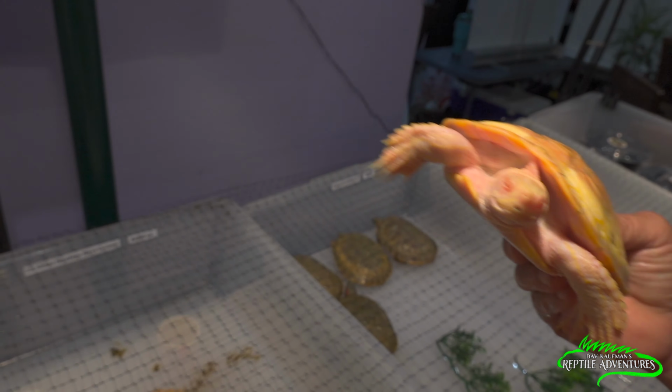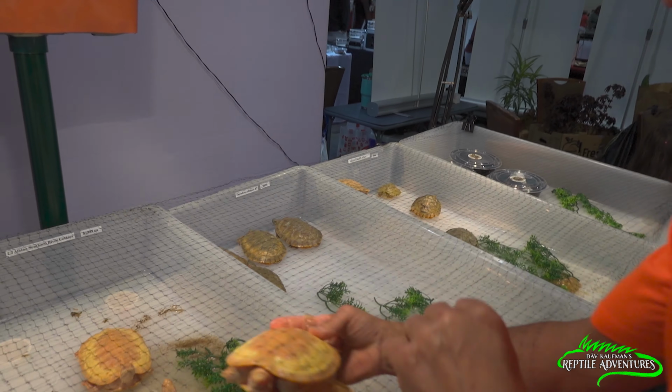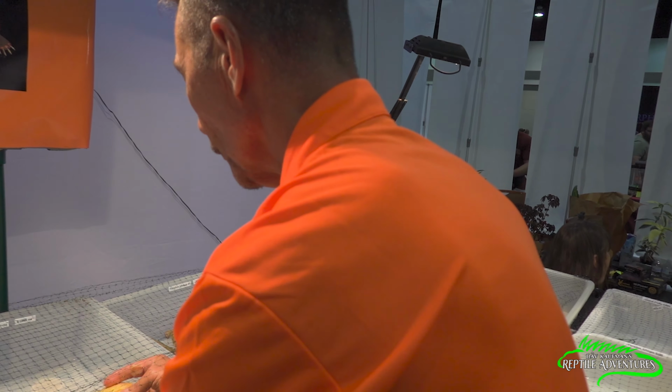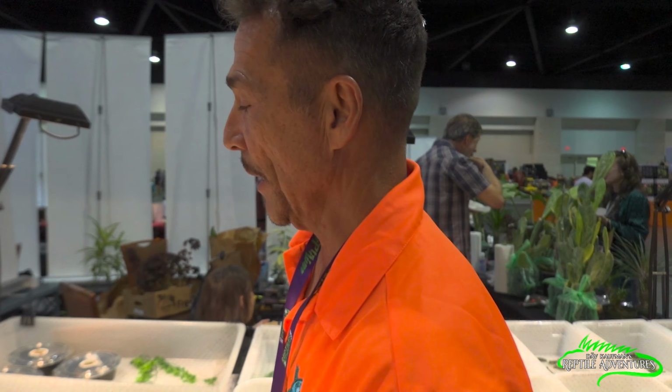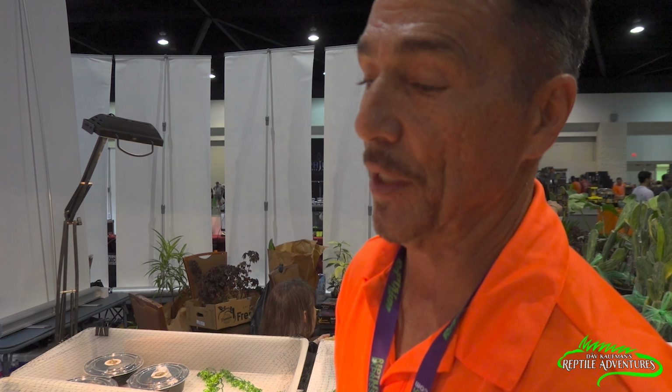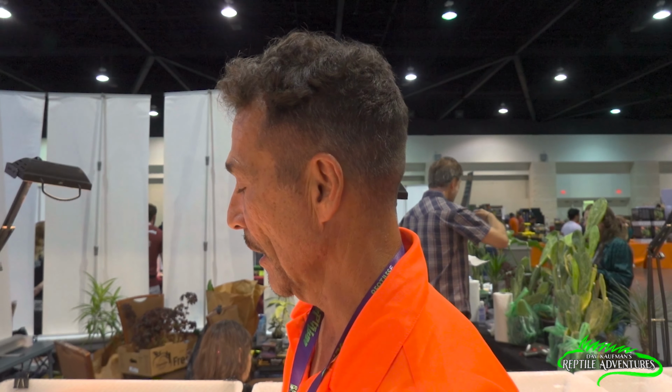All right, I'm loving these guys. Okay, let's see. All right, so now we're going to go on to the red-eared slider morphs. So red-eared, we do a lot with a morph we call the paradox. And the paradox is a dominant gene, which means it doesn't have to breed with another paradox to produce paradox. And they're red-eared, so they're very compatible with similar species.